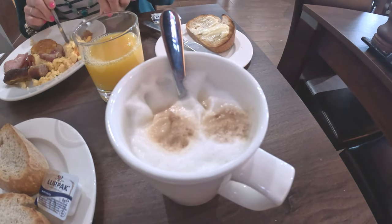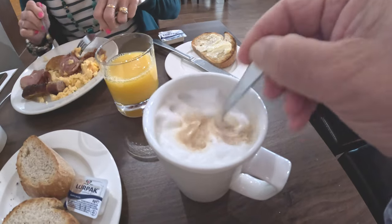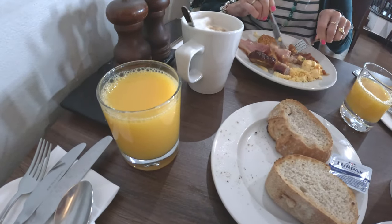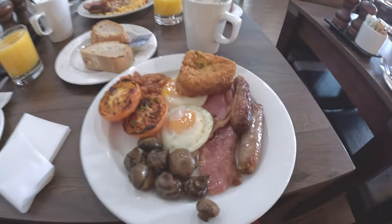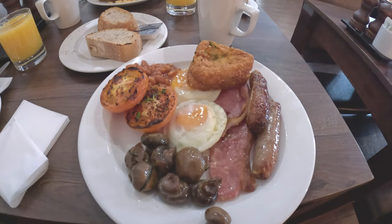Well, one of the most important things to me is to get a good cup of coffee, and a coffee machine there makes it freshly. There's my toast that came out of the machine. And breakfast, always like orange juice. And well, starting the day as we need to go on. Full English breakfast. Good.